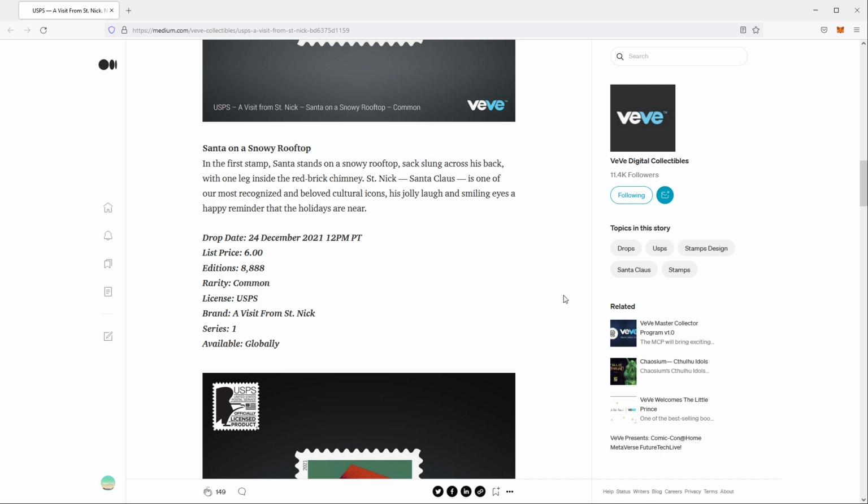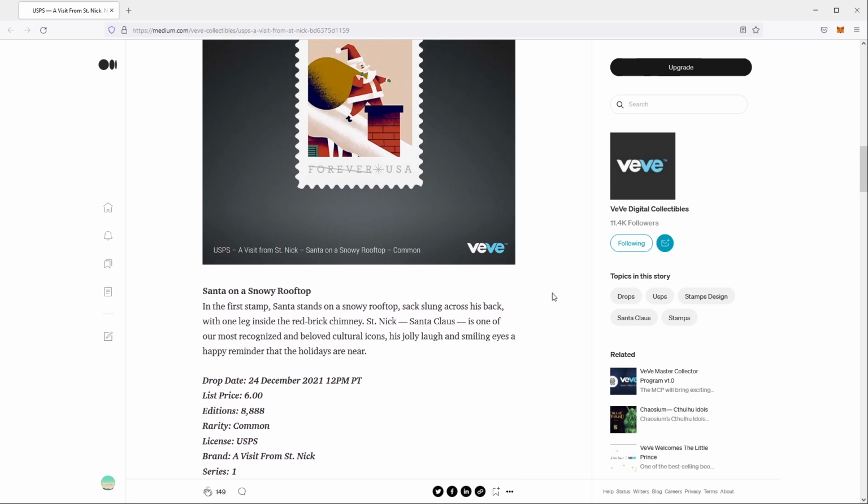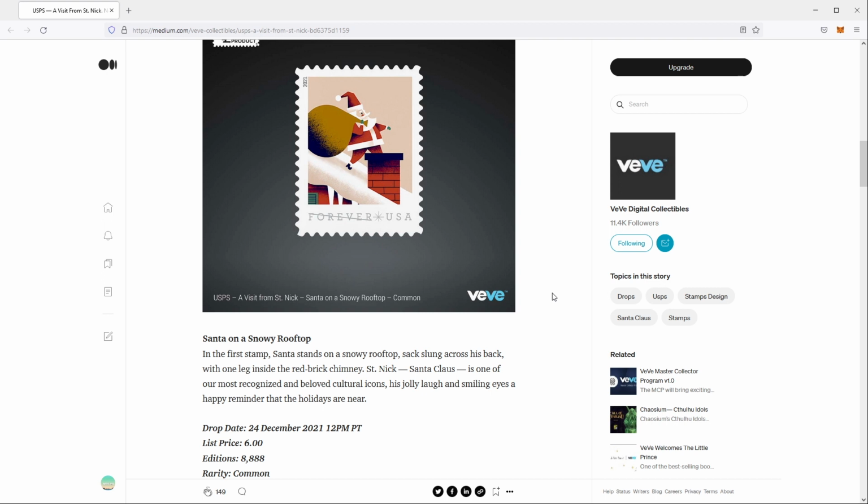So what's your prediction on this common one, Santa on a snowy rooftop? This is actually a later drop, it's going to be around 2 p.m. our time. I think Santa on the roof is kind of an iconic image.